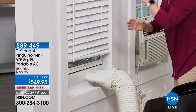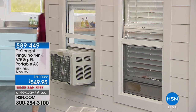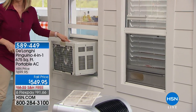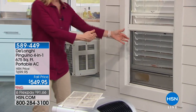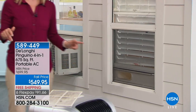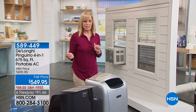Let me show you on the outside again the difference, the DeLonghi difference on the back of the house. What you'll see, what your neighbors will see, that's the window unit that rusts and drips. This is the DeLonghi. It has the screen on. There's no noise. There's nothing that drips. There's nothing that hangs over, so nobody would ever know.